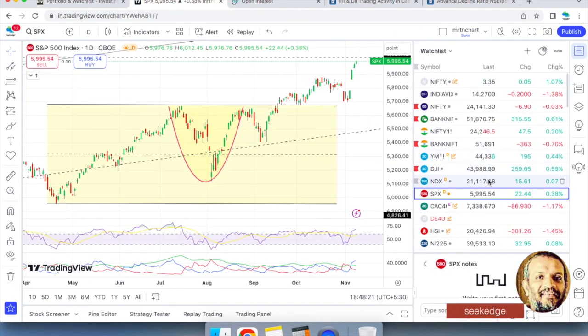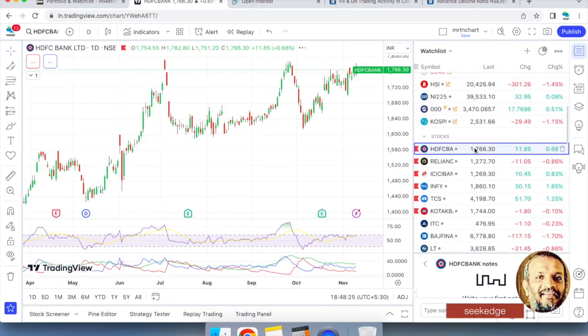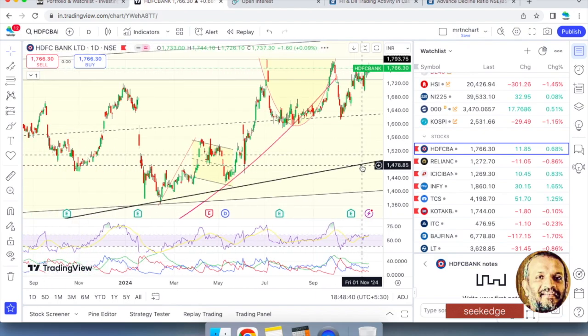And among the banks, if you look at the heavyweight stocks, it's HDFC Bank that is up more than 0.7%, and it's almost near a major resistance zone at 1,800. If that is breached, and a weekly close or a daily close consistently comes above that point, then we may see a big breakout that can be really big.